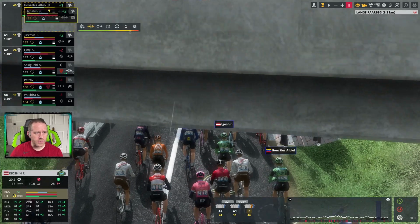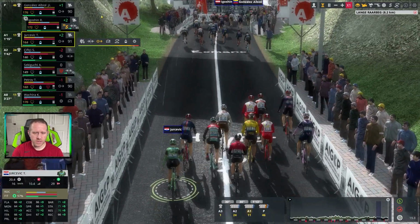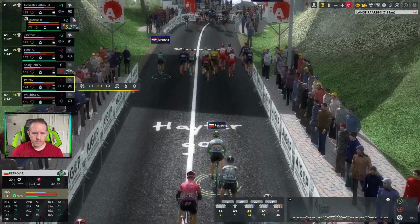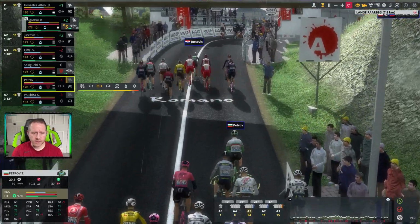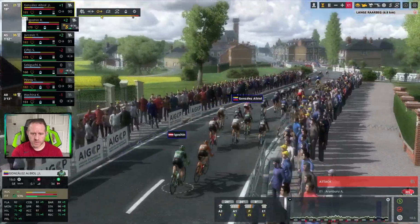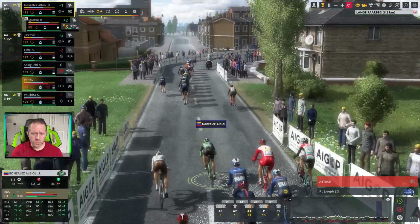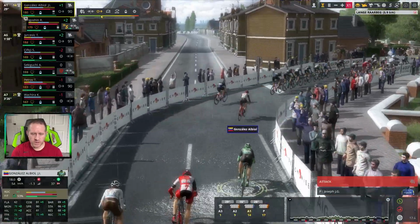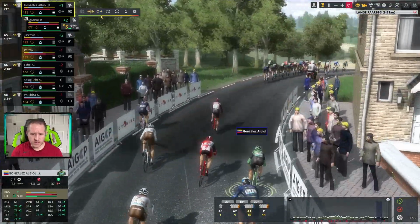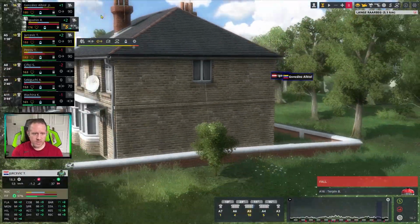So, Gonzalez Albiol, push, pull Igashin along, so don't get dropped here. Petrov making up a lot of ground. He's almost up to Yurcevic. Alright. So, oh, there's a little split right there. Main contenders going clear. Gonzalez Albiol is in that gap, but Igashin is not really on his wheel very well.